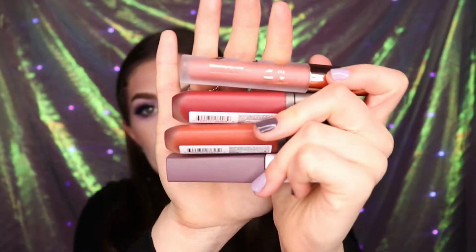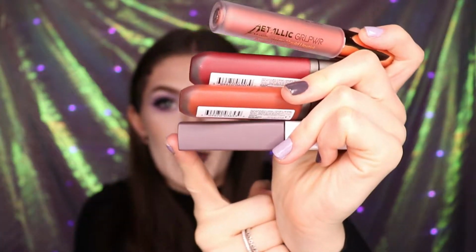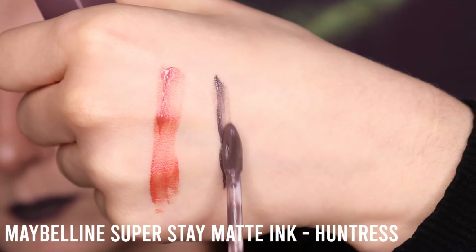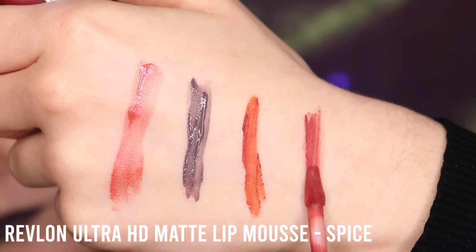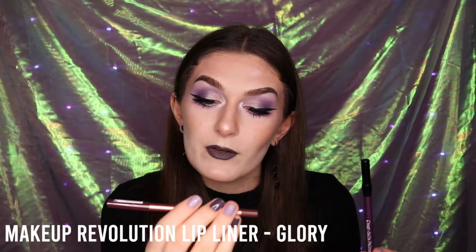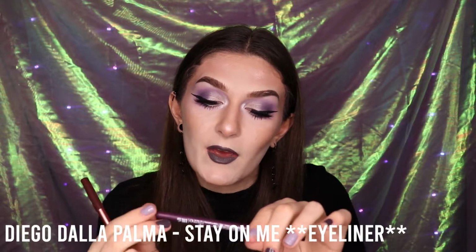I then got a variety of matte liquid lips. These two are from Revlon. This one is from the Beauty Crop, I believe, and this one is Maybelline. I got an Urban Decay Heavy Metal Glitter Eyeliner in Punk Rock. I got two lip liners. I got the Revolution Makeup London in Glory, which is a brown tone liner, and I also got the Diego Dalla Palma Purple Lip Liner in 57.